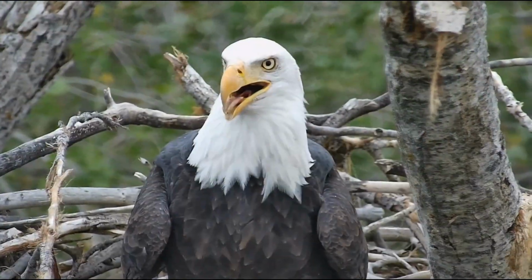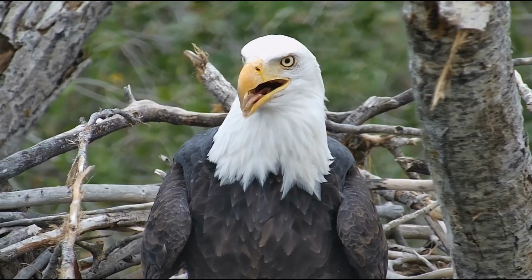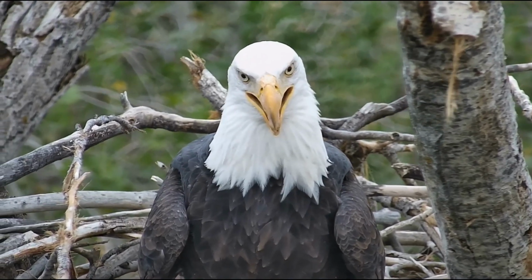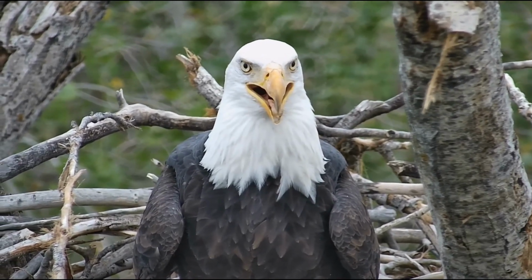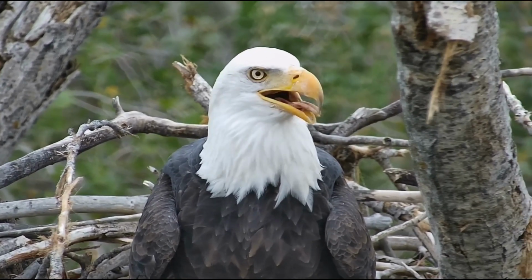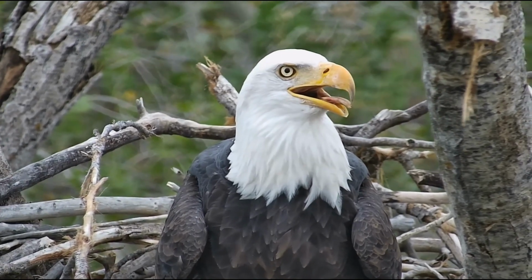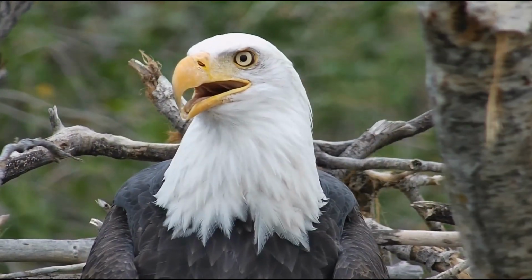His traits as far as what we see to identify him very quickly include the wide open eye that he has. I consider it kind of like a fish eye, and you can see the dark black ring around the outside of his eyes. He also has that dark tip on the end of his beak.